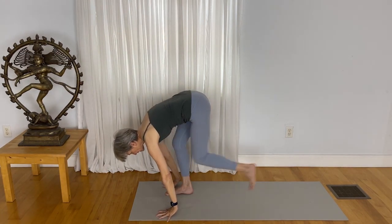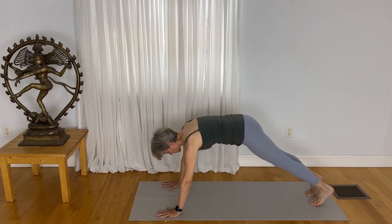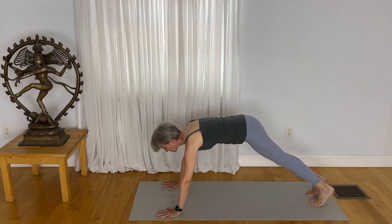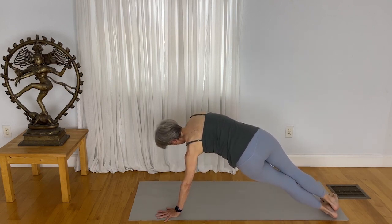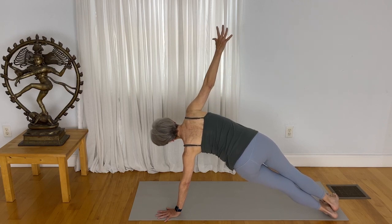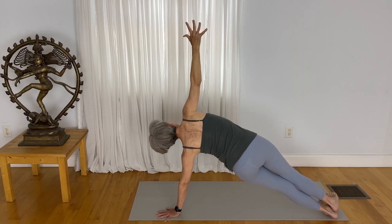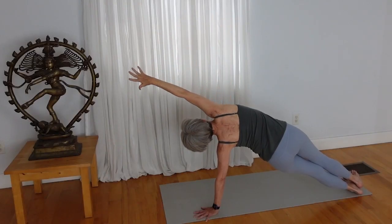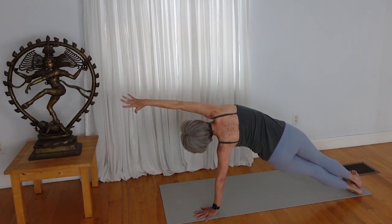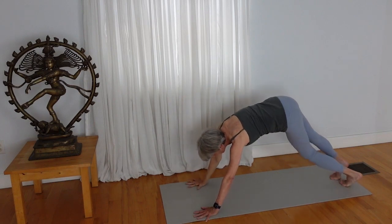Step yourself back to either all fours position or plank position. If you're in all fours, as we come to the left side, you can keep one knee down. Otherwise, just stack your feet with the pelvis lifting nicely, with your right arm lifting. Engage nicely. Reach your right hand over and enjoy a nice stretch to the right side. Release your right hand down.